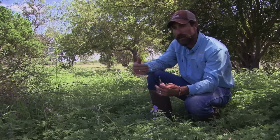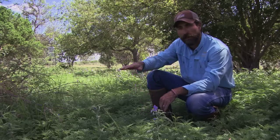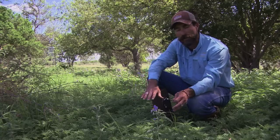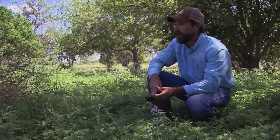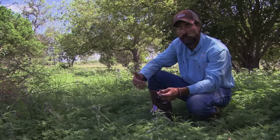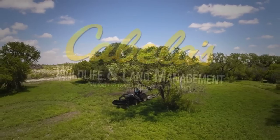So what I want to do is kind of come in here and clean up this in specific areas, mow some of it down and leave some of it. That'll allow animals like quail and dove to be able to access that seed once it seeds out on the ground, but also be able to get right back into cover as needed. As well, for the deer, having that fresh forb growth will give them something to eat on, which will be high in protein and get them through that antler growing season, plus tending to those fawns.